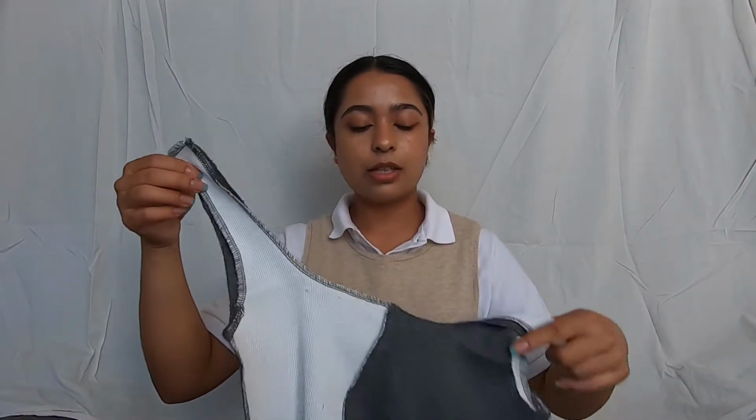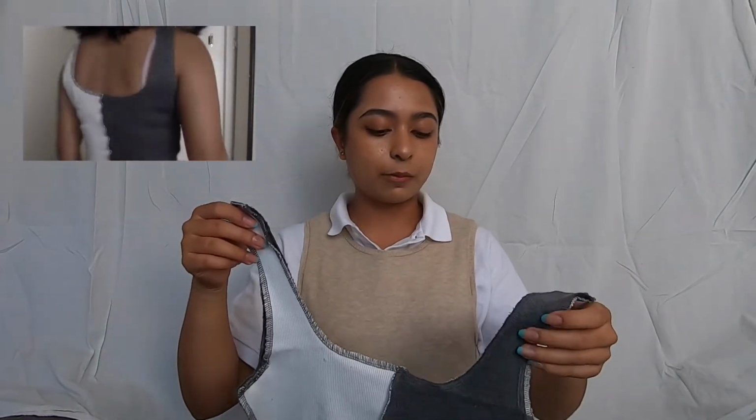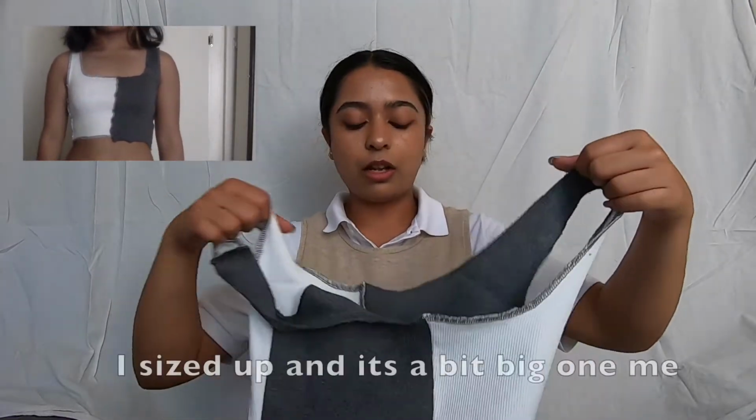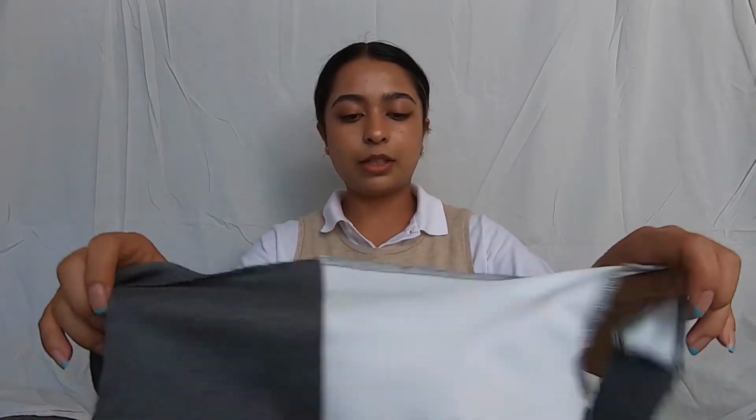So the other thing I got is this right here. It's just another tank top. I just wanted to add more tank tops because summer's coming up, and this one looks really nice. All of them have the same material, that stretchy knit feeling.